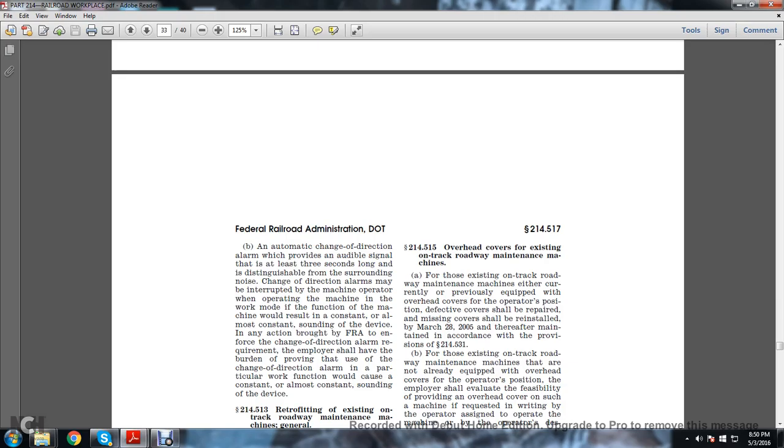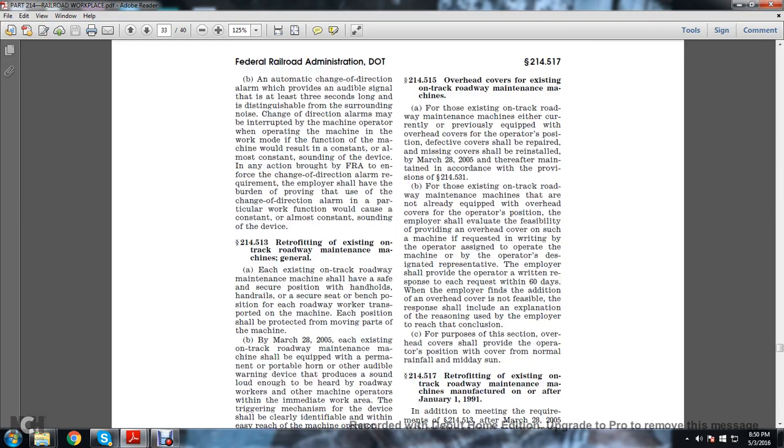If the function of the machine results in a constant or almost constant sounding of the device, and if any action is brought by the operator to enforce the change of direction alarm requirement, the employer shall have the burden of proving that the use of the change of direction alarm in the particular work function would cause a constant or almost constant sounding of the device.